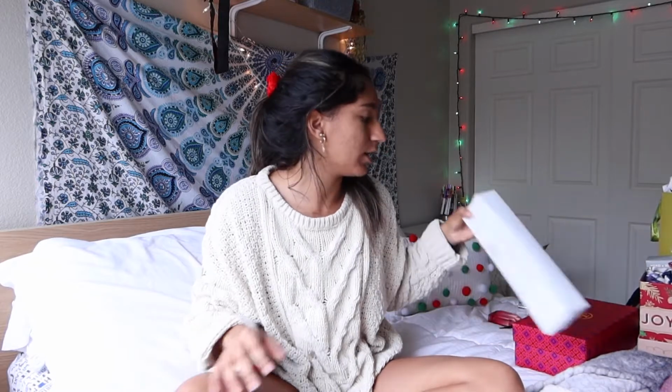The next thing that I got is my big gift, and I got an Apple Watch. So I got the Silver Series 5, and I have it on my wrist right now. It's upside down, but yeah, just black band Apple Watch. I got this from my dad and my stepmom, so thank you guys for that.